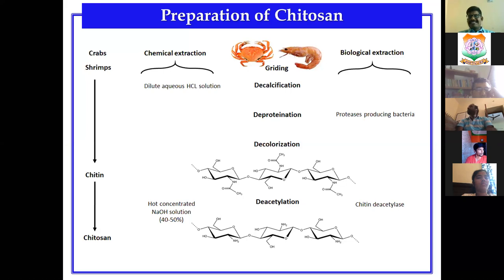Biological extraction is utilized to produce chitosan of a high order of purification, a more purified product, which has a known pattern of deacetylation as well as a higher amount of deacetylation in the chitosan units. Based on this, it will also be called a different generation of chitosan, which we will see in forthcoming slides.